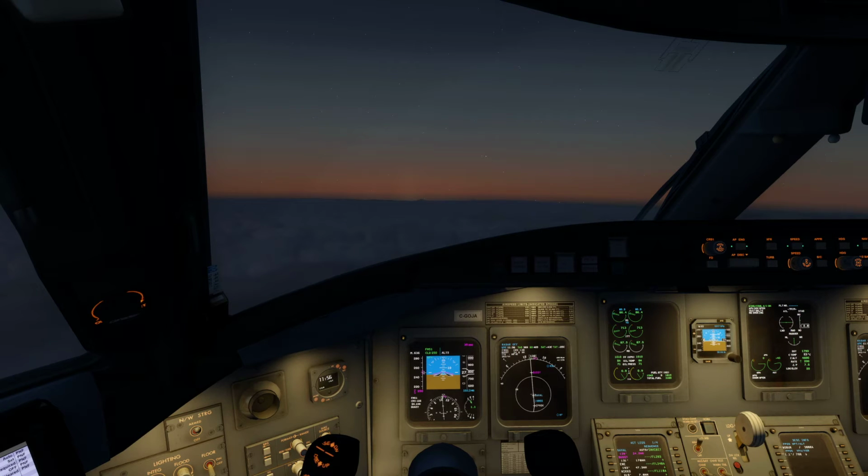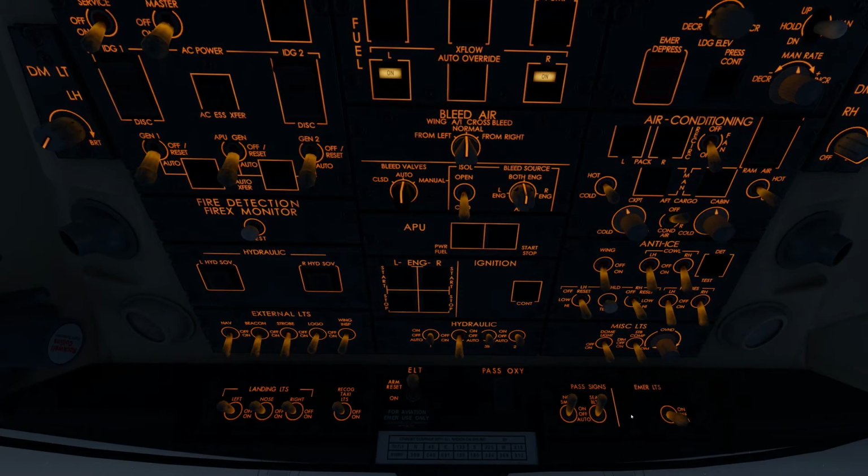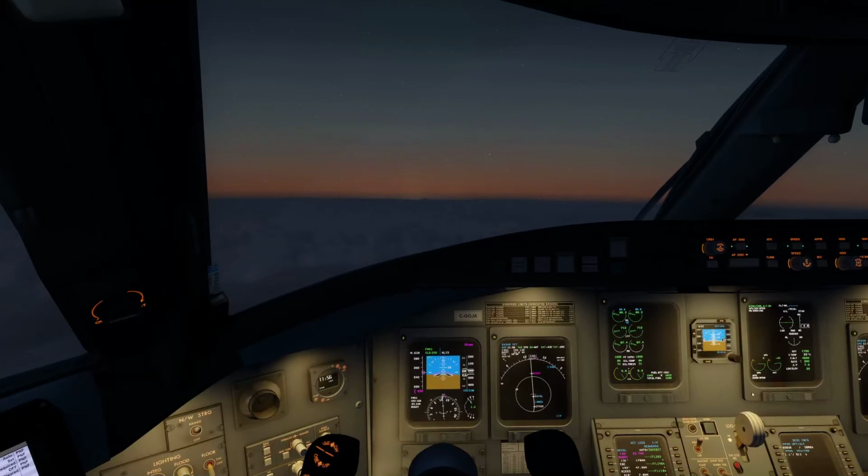Climbing through 28,000. Oh, the seatbelt sign's still on. Need to turn those off. Here we go. Seatbelt signs off. Oh, we need some live ATC on, don't we? Let's forget that.